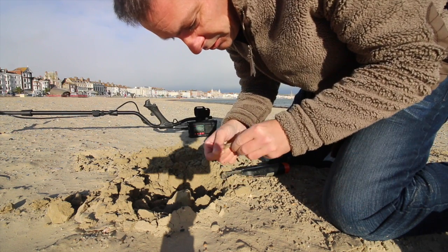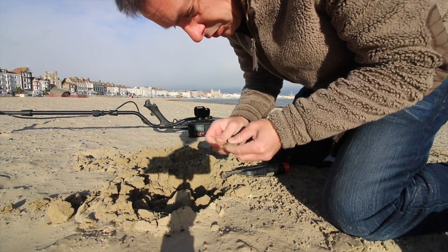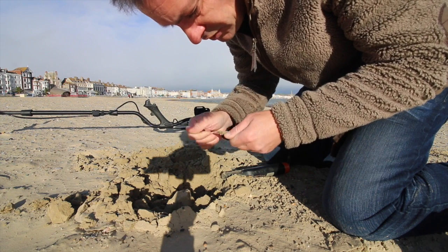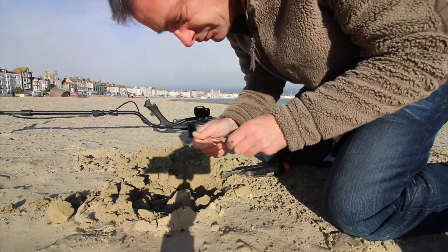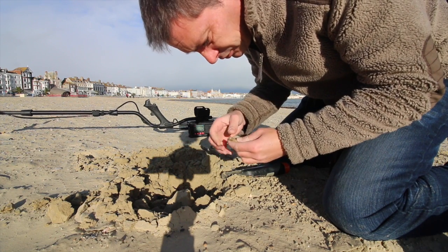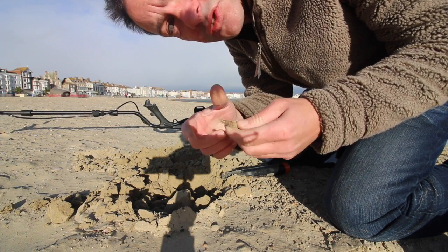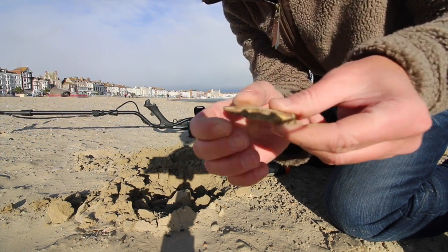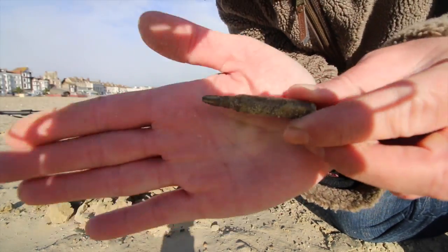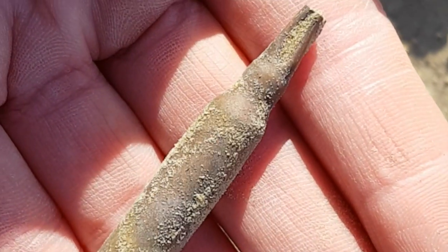Unbelievable. Second signal. Another bullet. What's going on? And the ends of these are quite weird. Maybe it's from a game they've been playing on the beach. You know, like rifle shooting or something. Because the end of them, they're all like squashed. I can't really explain it. Can you see that? Probably not with this lens. That's really strange.